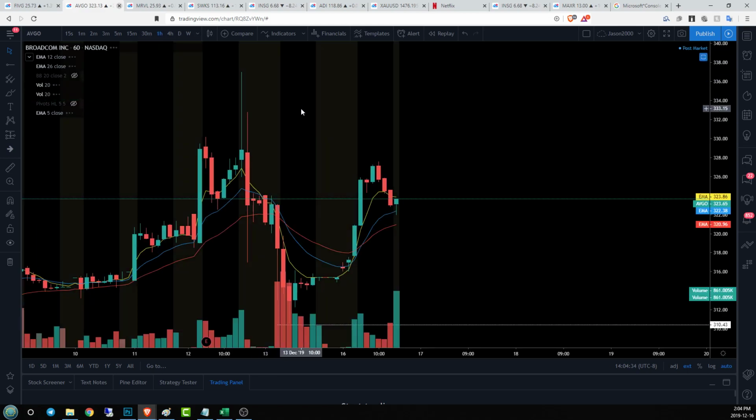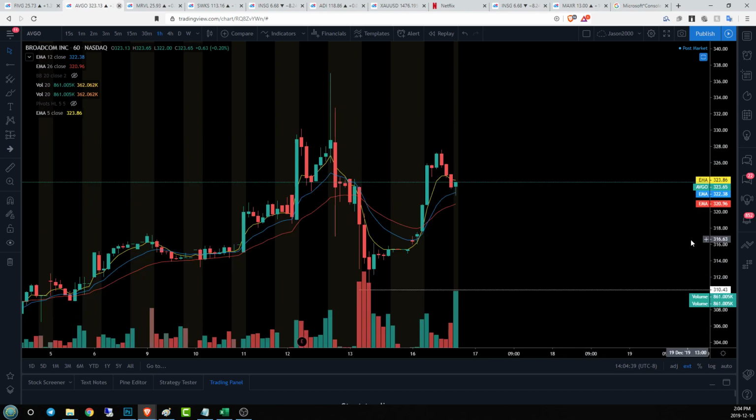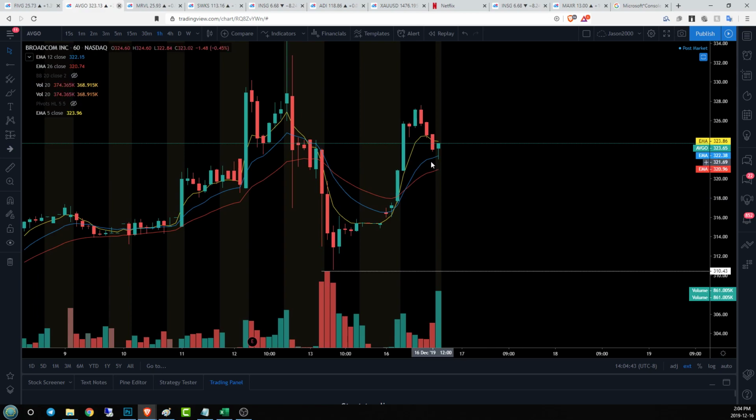If we zoom into the hourly time frame, we can see that we got a little bit extended here, almost reaching overbought conditions, trying to establish that hourly higher low. It's possible we're doing it right here, but we need to wait to see how this trend develops tomorrow. And this is why I don't like this daily candlestick. Big run up, big sell off, no real supports established yet.